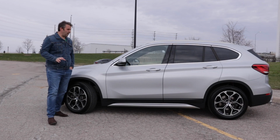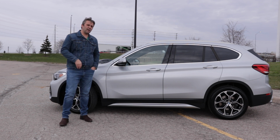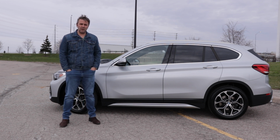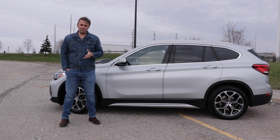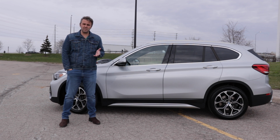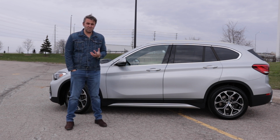The next question I have is, how do they compare when it comes to driving? Is this any better, or is the GLB better than the X1? Now, let's take this for a test drive, and I'm going to compare it against the GLB. Unfortunately, I don't have the GLB with me today because of the social distancing that's going on. A lot of dealerships and press cars are closed, so we don't actually have access.